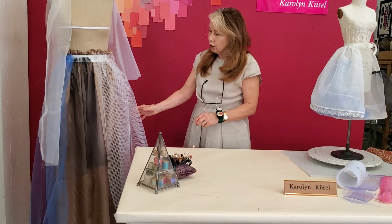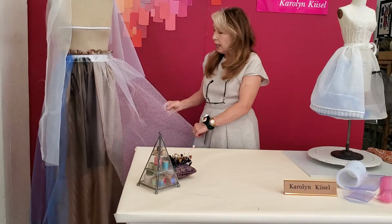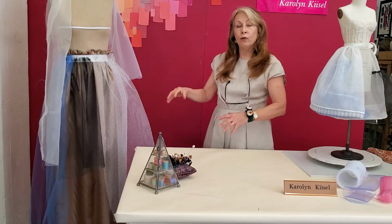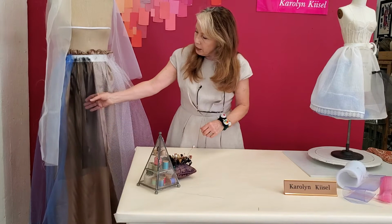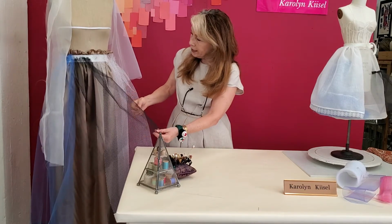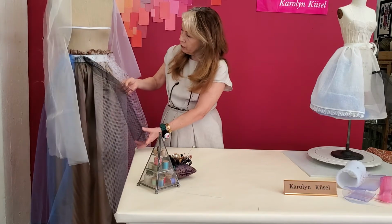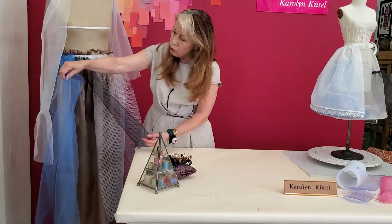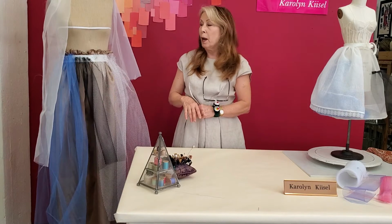This is a heavy crinoline. You can see how much it sticks out. It's a very coarse piece of fabric that is used for ruffles and to really give you some loft. Here is a net that's also quite stiff and stands out, although it's quite finer than the crinoline. And then here is a tulle that's very soft and would be used for a much softer fabric.